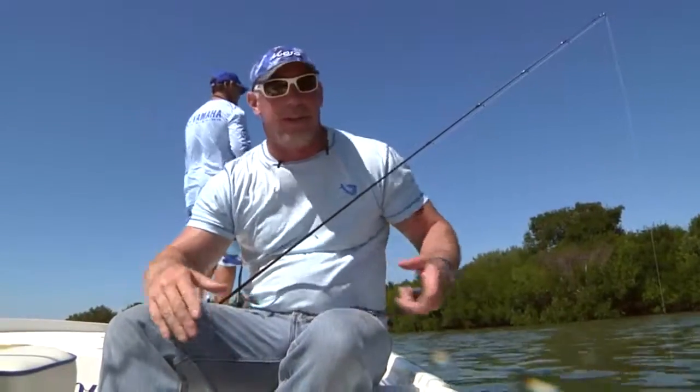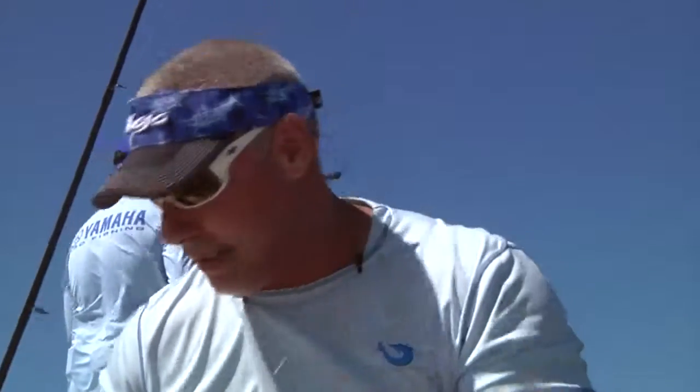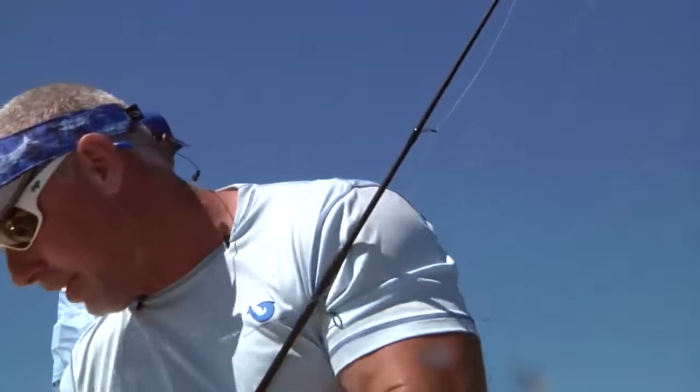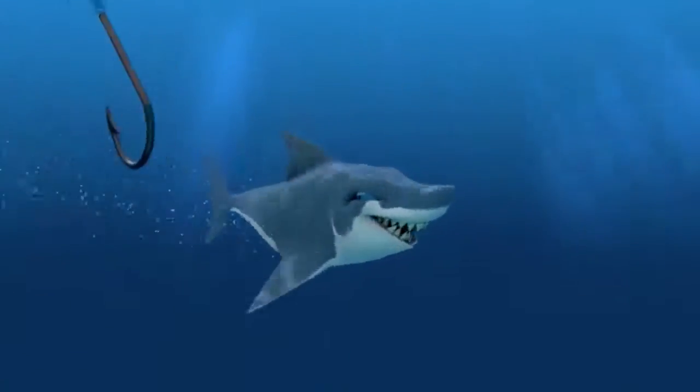Absolutely unbelievable. Really, really big snook, great redfish, great trout, all right here. Captiva, South Seas Resort, Ozzie Fisher. I just keep telling you, all you gotta do is come and do it. Unbelievable. There's a reason that we just keep coming back to fish with Ozzie.